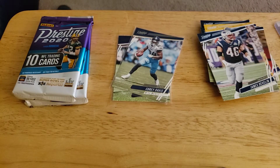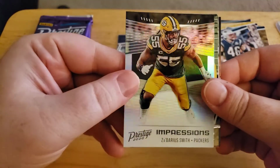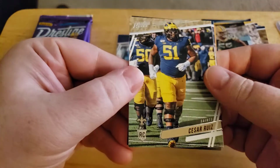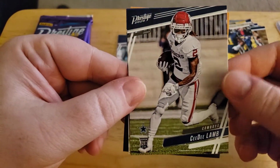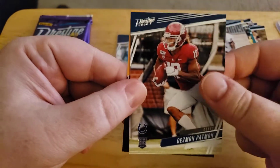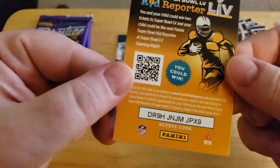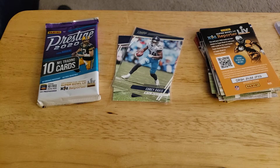Alright, in our remaining cards, we have a Za'Darius Smith Impressions. In our rookies, we have Cesar Ruiz, CeeDee Lamb, Denzel Mims, and our first kid reporter. There is the code if you would like to use it. Two packs down, two packs to go. That's half the box.